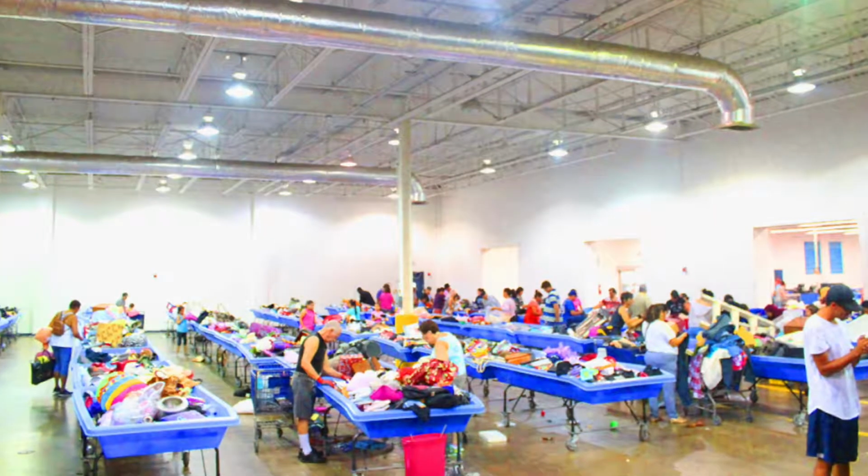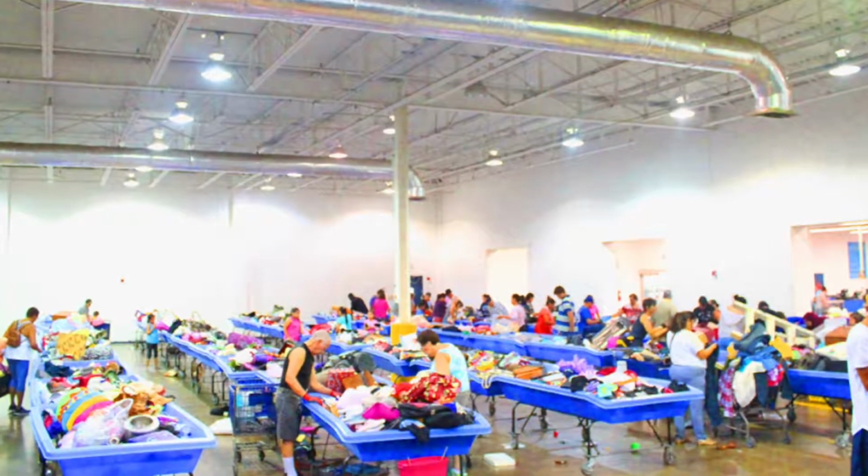So what's a Goodwill outlet? That is basically the bins. People call it the bins. So you have this big space, sometimes a little smaller, just depending on the city. I went to Gary, Indiana.